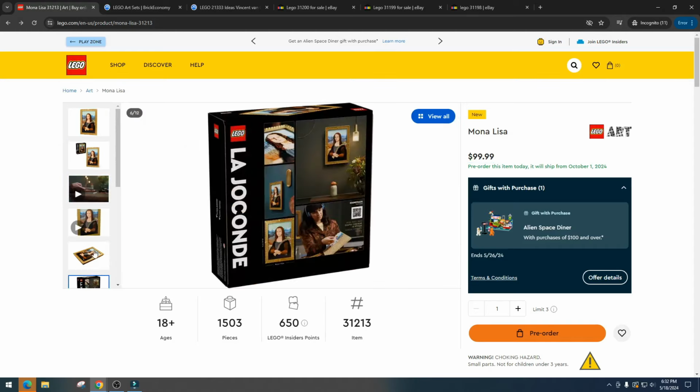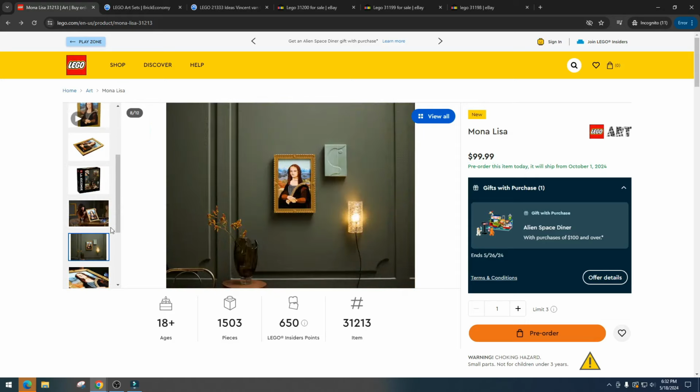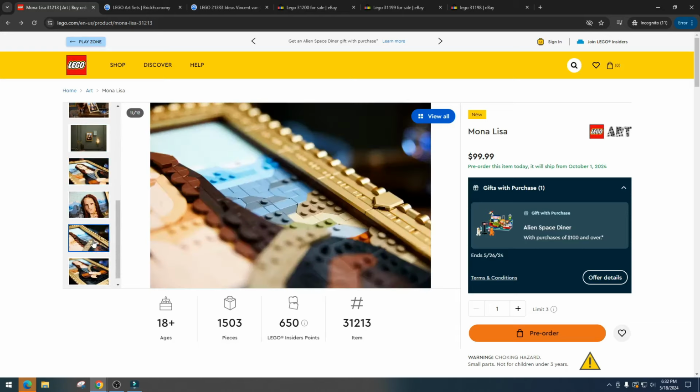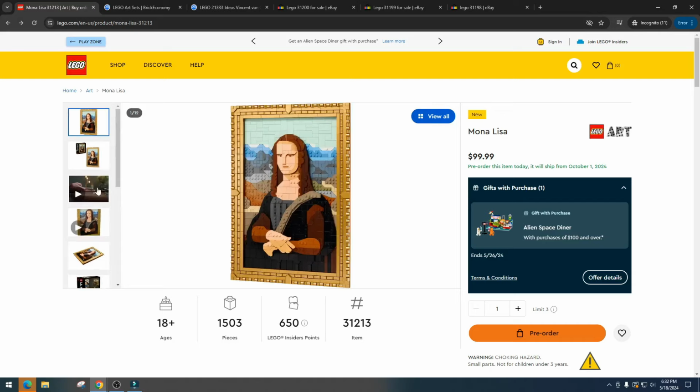I mean, it slightly does, but as I always say, some sets you cannot make in LEGO form, and I think the Mona Lisa is one of them. I think this is a very ugly design. I think they did a horrible job. I think they should have probably gone more with the dot design instead of the brick style. That probably would have done better. It would have looked way better, but it just looks funny to me.